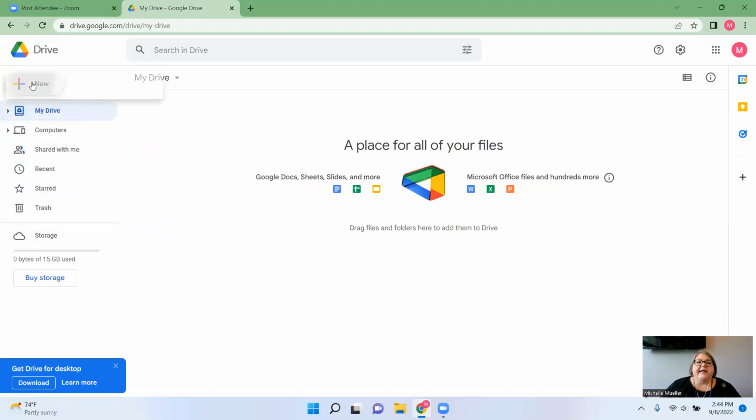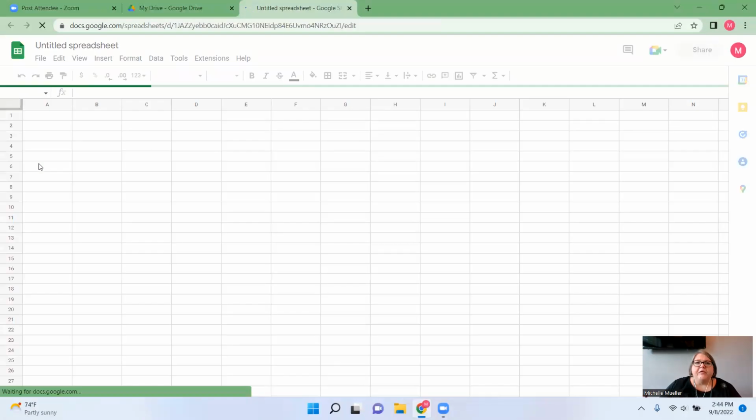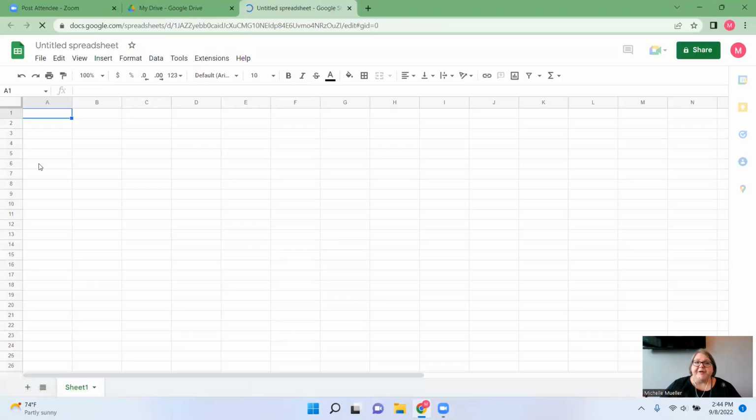So when I click on new, I want to create a job tracker. That's a spreadsheet, so I want to use Google Sheets. I can do a couple things. If I click directly here, I'm just going to open up a blank sheet. I can go over to the arrow and it's going to give me an option to either create a blank spreadsheet or from a template. We're going to start out just with a blank spreadsheet. So I can either click directly here or click on where it said blank spreadsheet and it would open it up for me.